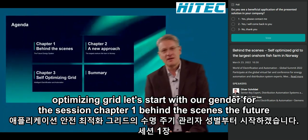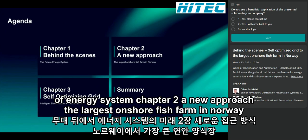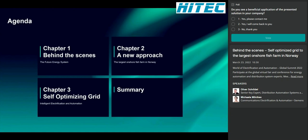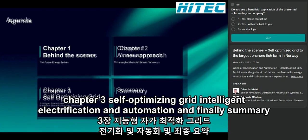Let's start with the agenda for the session. Chapter 1, Behind the Scenes, the Future of Energy System. Chapter 2, A New Approach, the largest onshore fish farm in Norway. Chapter 3, Self-Optimizing Grid, Intelligent Electrification and Automation. And finally, Summary.